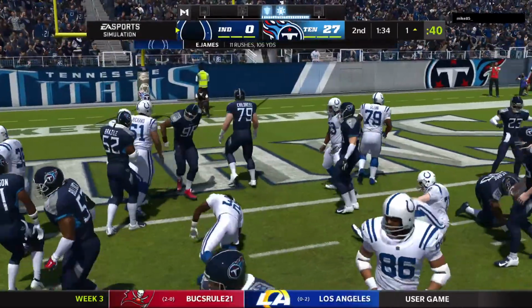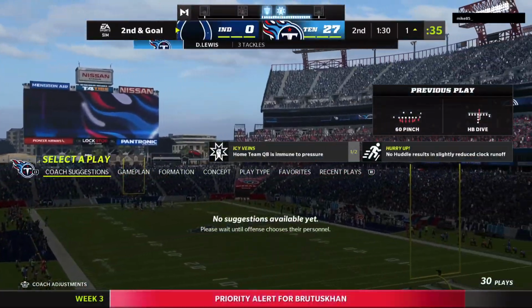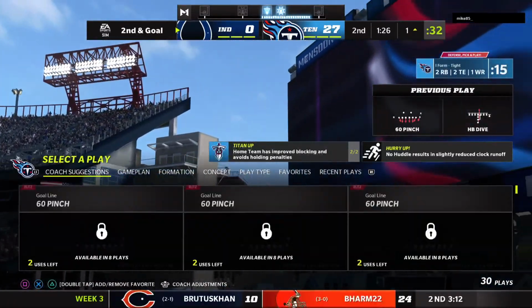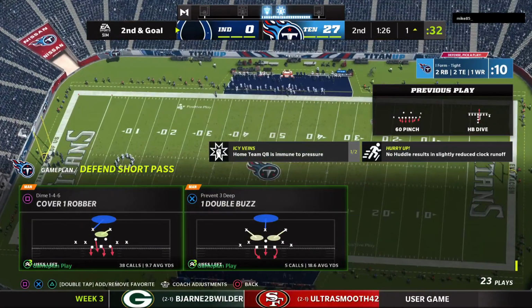Into a mass of bodies, and I think they held him out. They did. Call it no gain, and it's going to be 2nd and goal. It is definitely hard to find space near the goal line. You always want to have a guy in the game running it who can create his own.